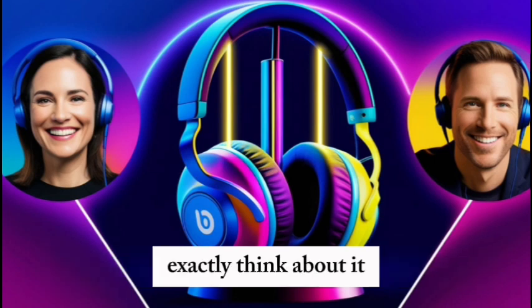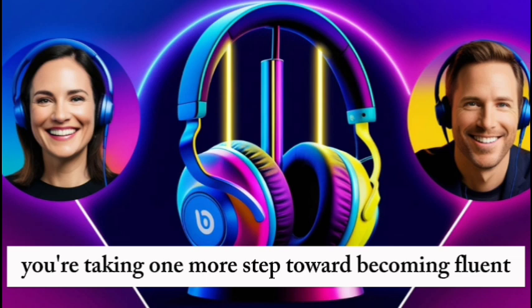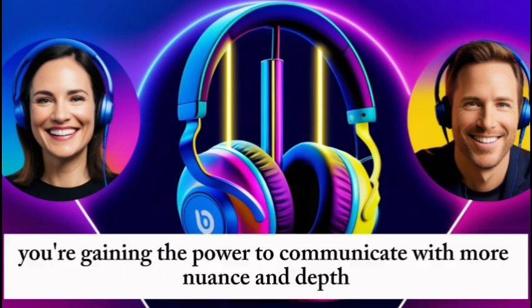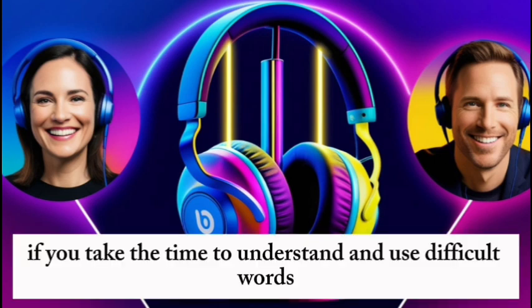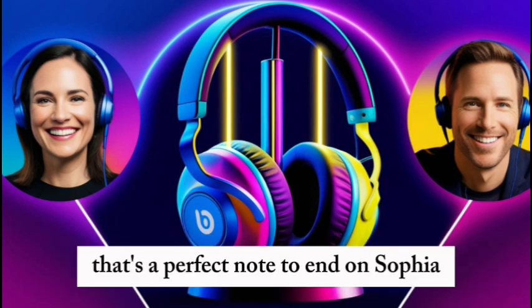Exactly. Think about it. Every time you challenge yourself with a new word, you're taking one more step toward becoming fluent. You're not just learning a new word, you're gaining the power to communicate with more nuance and depth. That's right. And remember, language learning is a journey. If you take the time to understand and use difficult words, you'll discover that they're not as intimidating as they first seemed. That's a perfect note to end on, Sophia.